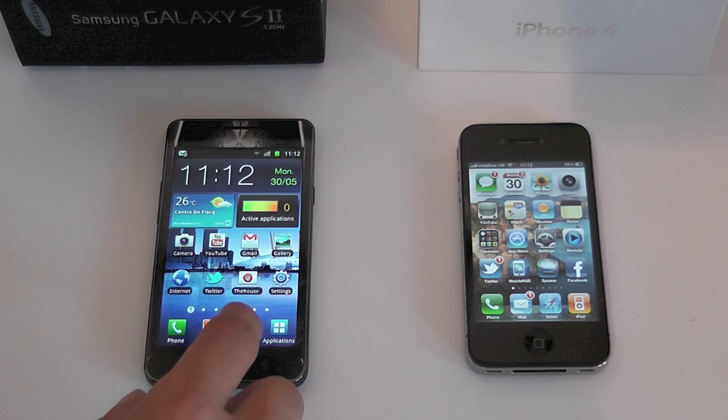I haven't got any open on either device, so none of them are cached. You can see here and here. So let's just launch up Twitter, for example, and see how quickly that launches on both. So what we could see there is that on the Samsung Galaxy S2 it most definitely launched quite a bit quicker than it did on the iPhone 4.